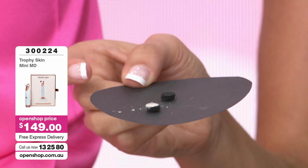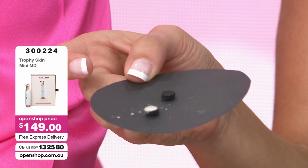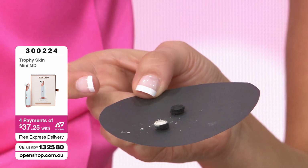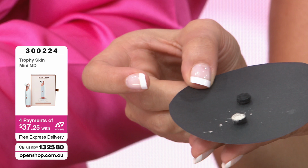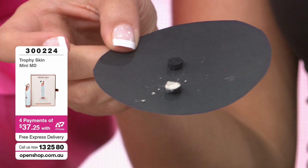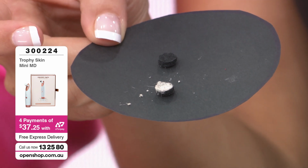This is proof. That was just one side of my face and my lower arm. That's dead skin that's actually come off your face and your arm. That's what's aging your skin. That's what's stopping those moisturizers and creams going into your skin properly. That's the barrier on your skin.